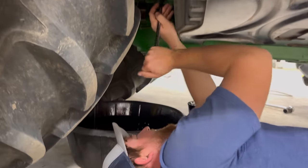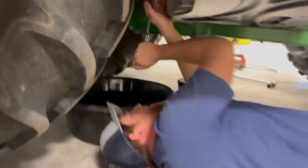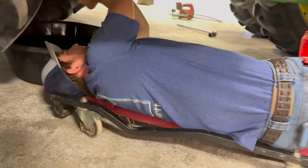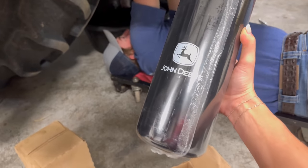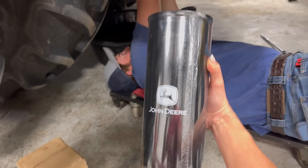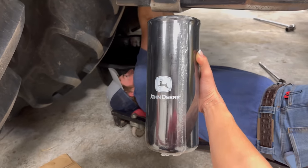What are you doing under here? Yeah, open one of those up for me. Are these hydraulic filters? Yes. These are like the kings of filters. I can't even fit it all in the frame.